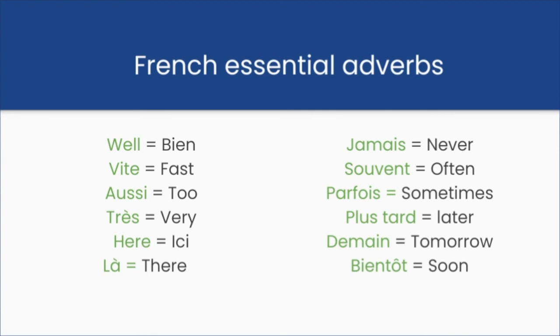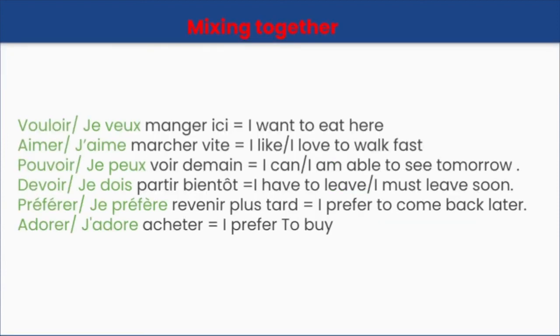All right, so we're going to see now how we can mix them together. Je veux manger ici. I want to eat here. J'aime marcher vite. I like, or I love to walk fast. Je peux voir demain. I can, or I'm able to see tomorrow. Je dois partir bientôt. I have to leave soon, or I must leave soon. Je préfère revenir plus tard. I prefer to come back later.